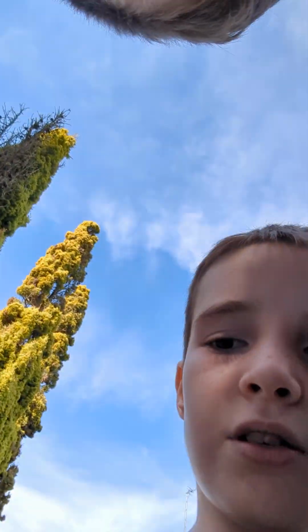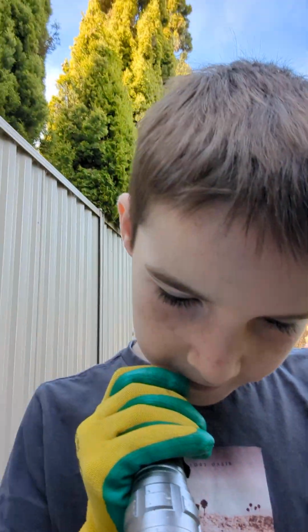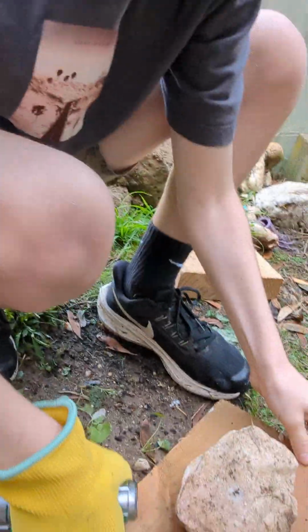James, you hold the camera with that hand. Okay, the camera's upside down. Okay. So we're gonna check this rock here. Whoops. Wait, we'll put it over here so you guys can maybe see it. Like here, bring the camera closer down to it, so we can see it here.